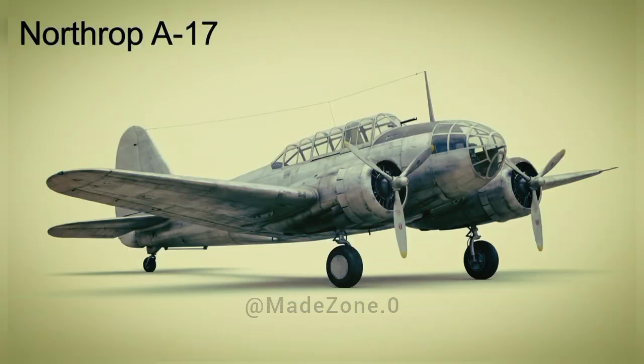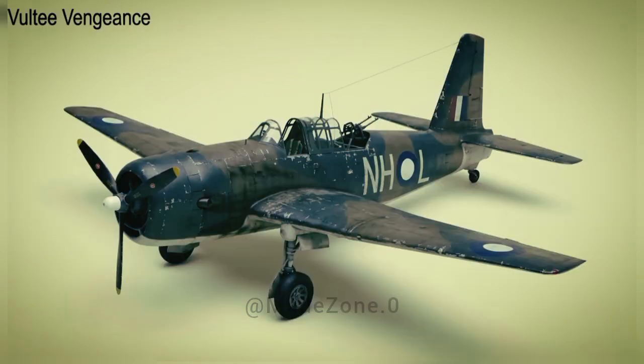Northrop A-17, a sturdy pre-war monoplane attack aircraft. It was rapidly declared obsolete and mostly used for training purposes early in the war. Vultee Vengeance, a dedicated two-seat dive bomber. It was heavily used by the Royal Air Force and Royal Australian Air Force in the Southeast Asia theatre.